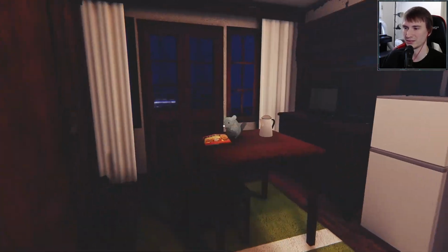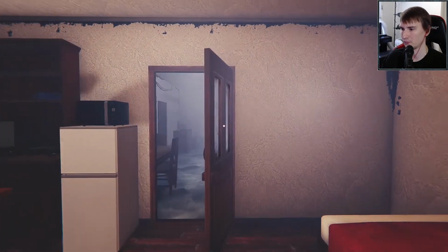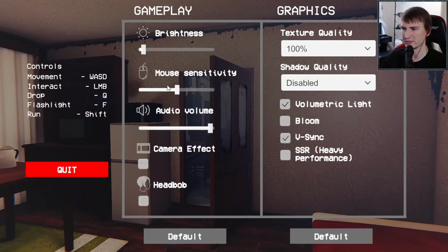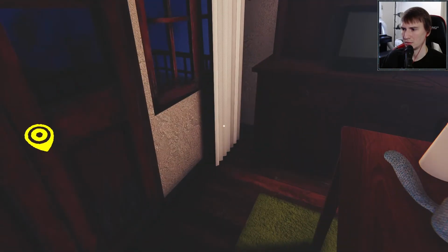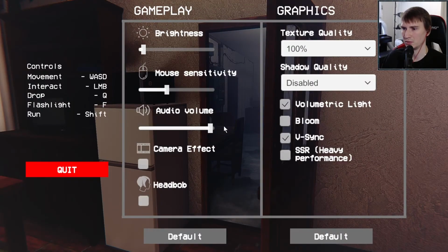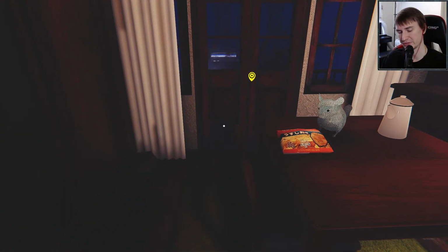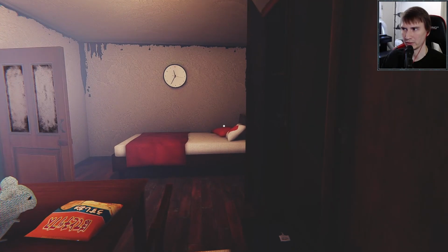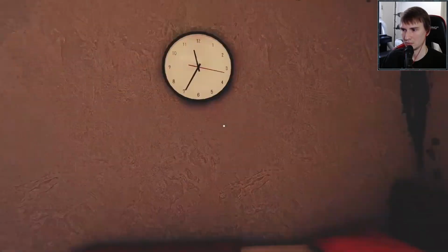Oh, okay. I slept well. How the door opened. Actually, sensitivity right now is pretty bad. Okay, let's do it like that. She's like sliding. What the fuck are these controls? It's really hard to explain how she moves, but basically when you press W for like 2 seconds and release, she's still going. Almost.